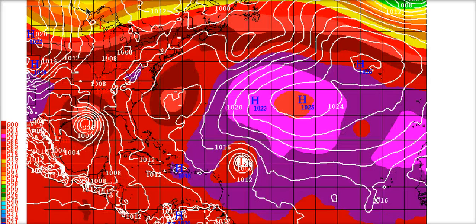And as this slowly comes across, we're going to see it show up here, and you can see that the main center of the ridge shifts over to the east with another center left behind over the Texas and Four Corners region. There's a weakness in between due to the shortwave to the north, and thus this is trying to pull what would be Lee northward into Louisiana.